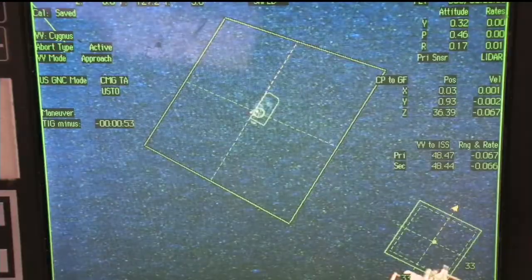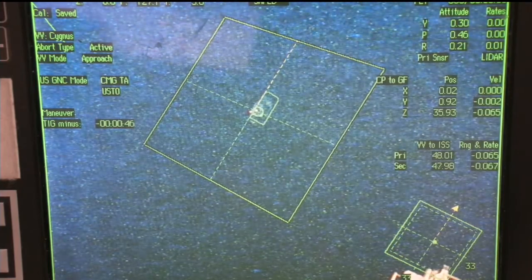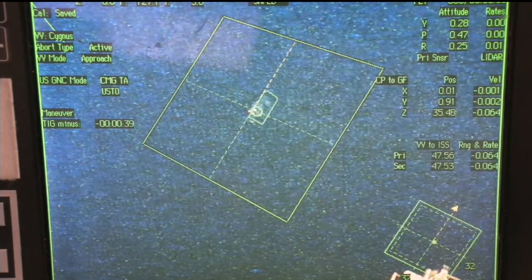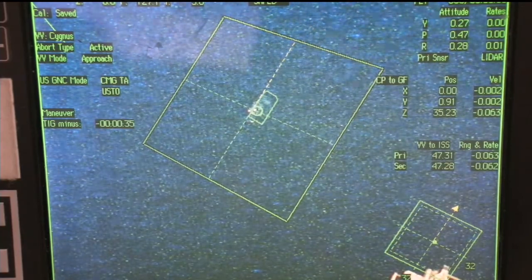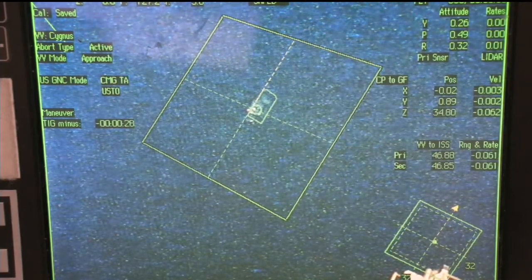Cygnus just passed that 50-meter mark. It is closing in on the space station. In the bottom right of your screen, you can see the meters. It is right at that 47, and that range rate is slowing, signifying that the vehicle is slowing down. It is going to hold at that 30-meter point.